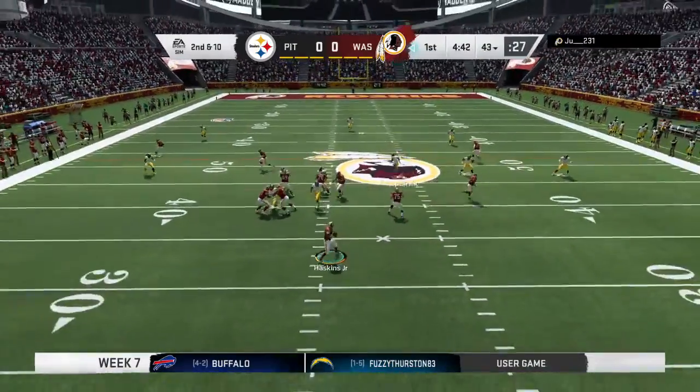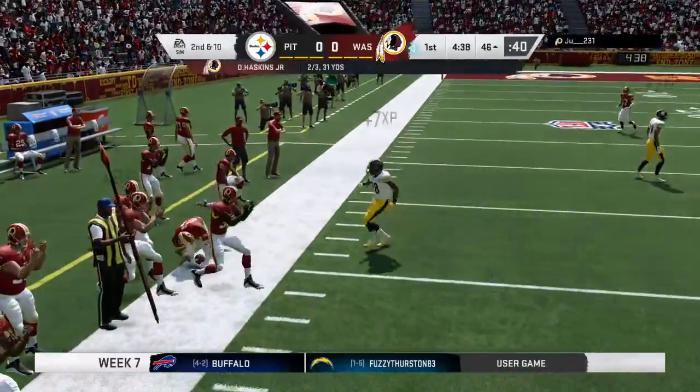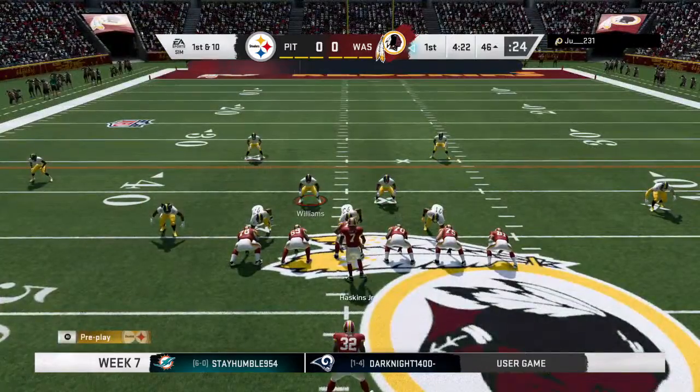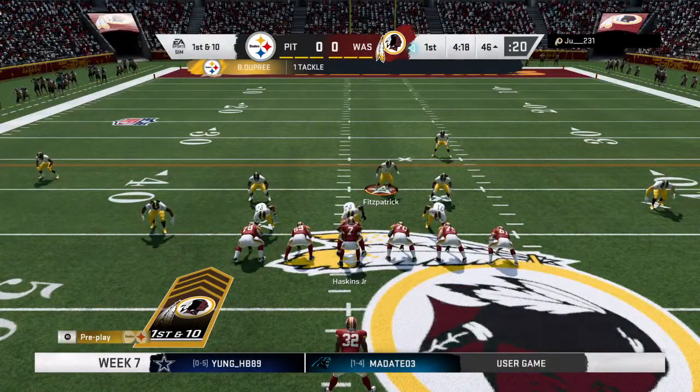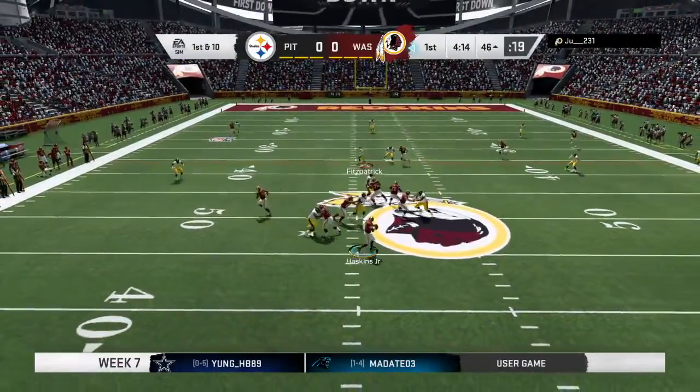On play action, Haskins. And this time he's got the hook up. It's complete. It's a 1st down for the Redskins on a pickup of 11. Operating out of Steeler territory now. Here's 1st and 10 at the 46.